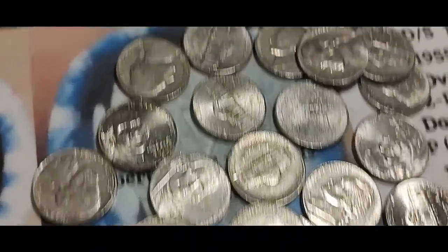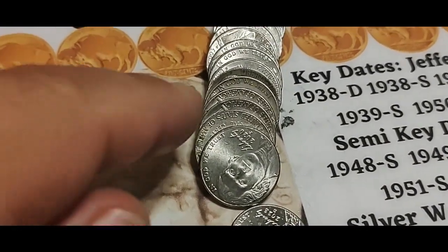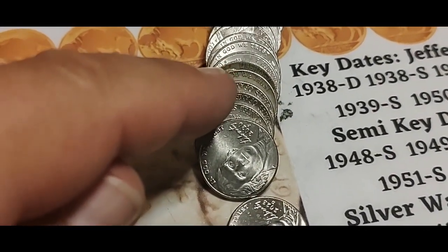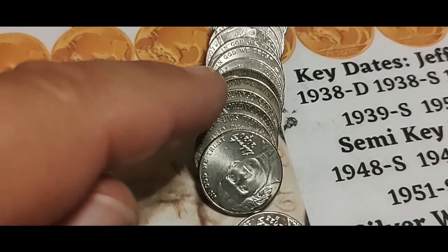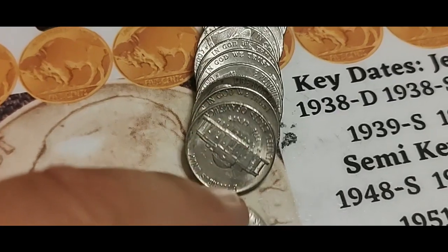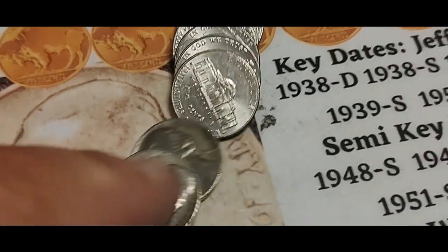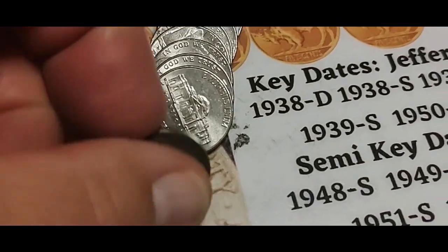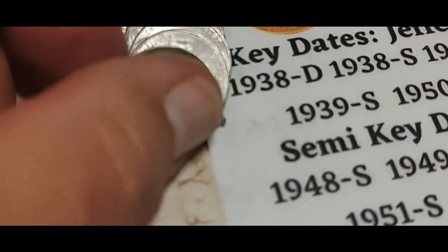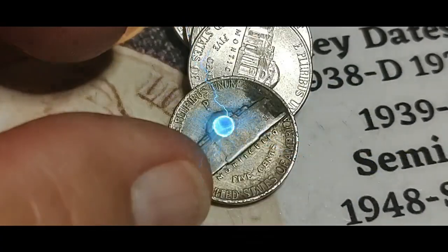I've got 7 rolls to go, and I've been going through this roll, and I was looking up ahead. It's like, there's a color. That's that silver color. It may not be, but it sure does have the color. I hope it is. It is. That's 3 for this box. How about that? 1943 is what that said? Yep. Amazing.